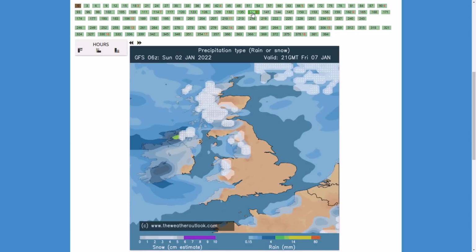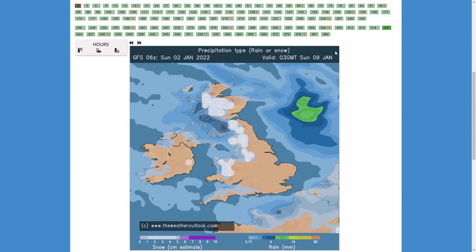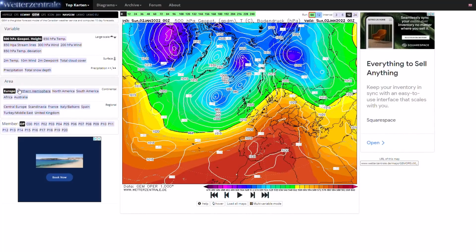Now, of course, after this, it goes very much more westerly, and still snow over northern hills potentially, but milder than we'll see with other runs. So no point really going out beyond 7 days because there is a lot of uncertainty, of course. Now, if we have a look at the GM, which is by far the most interesting run, I must say.